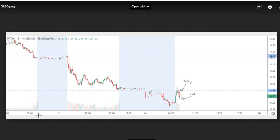Next trade on Peloton was profitable because after my stop loss, 2 candles in a row closed below the level. That's why short position was re-entered, and after quick movement to the downside, position was closed.